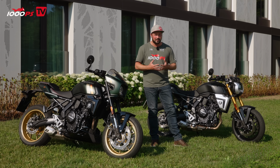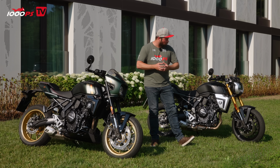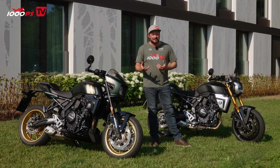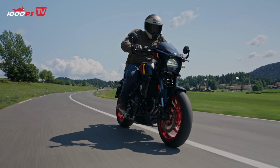Now, when people hear TT, they immediately think of the tourist trophy on the Isle of Man, but that's not what the TT stands for here. In this case, it means Titan Timeless. The version with the bikini fairing is meant to take the retro vibe even further, leaning into that custom style direction Suzuki is going for with these two bikes.